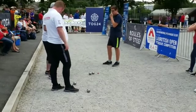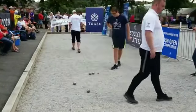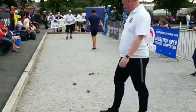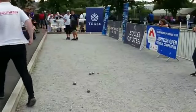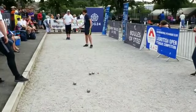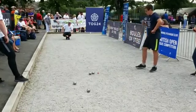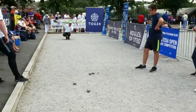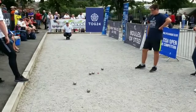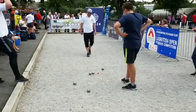So 2 balls from Stephen Daykin, 17, long from the ladies. Southern holding 1 point on the ground, trailing by 4. It's a really strong point from Stephen, but it's not quite made it. It is in third.